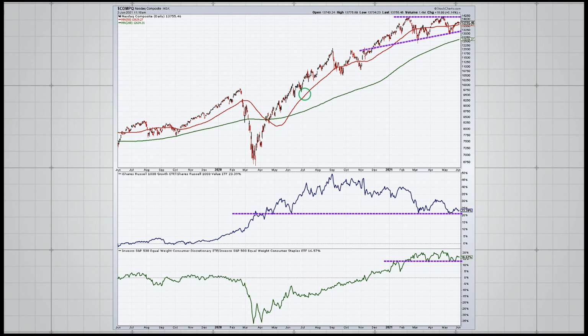So I'm watching the Nasdaq sitting right now actually above its 50-day. I'm watching the Nasdaq move in this sort of rising wedge pattern. If we can get up and out of that, that is going to be a very strong sign for the Nasdaq itself, but also for the return to growth narrative that we've been hearing a little bit about.